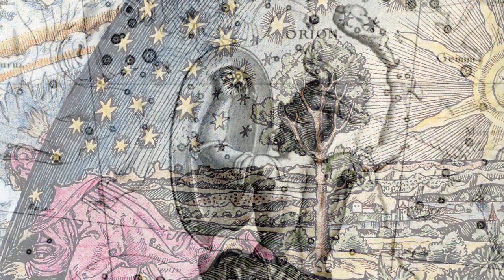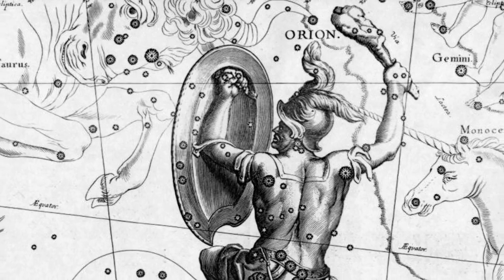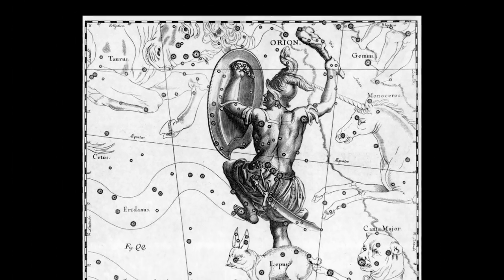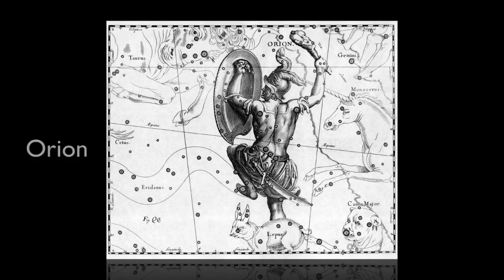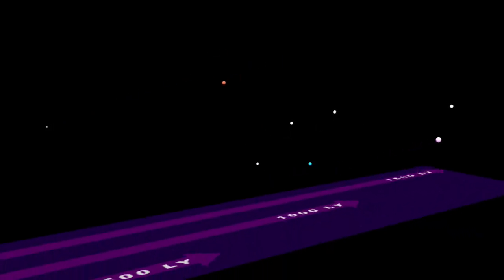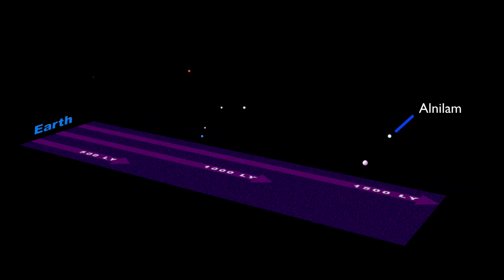Bright stars close together were imagined to be the skeletal shapes of great beings or important objects. Such a grouping of stars we call a constellation. Here's the constellation Orion, the Hunter. We know today, however, that the stars within Orion reside at very different distances. Farthest out is Alnilam, the middle star of Orion's belt. The closest star within Orion is Bellatrix.